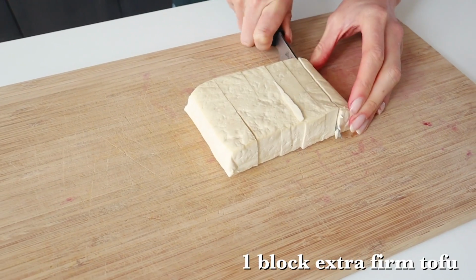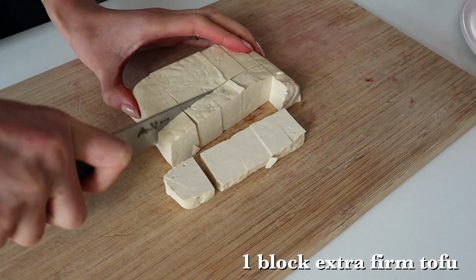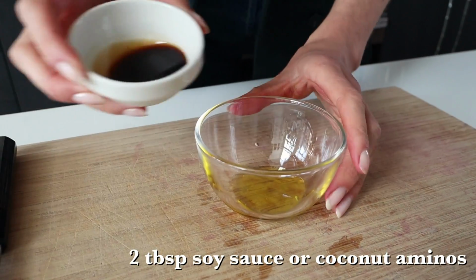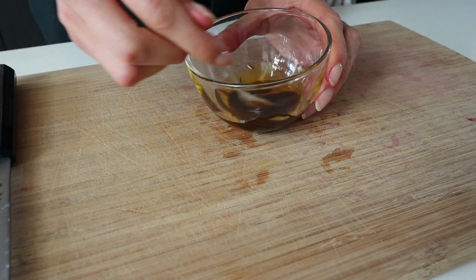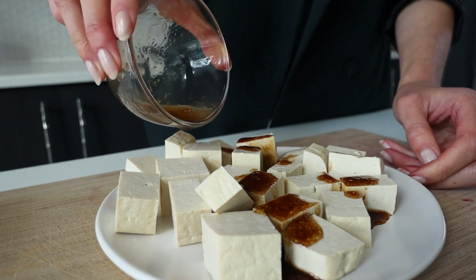Then we're going to marinate the extra firm tofu. Cut up the tofu in small cubes. Then grab a little bowl and add 2 tablespoons of olive oil, 2 teaspoons of soy sauce. Mix this together and add this onto the tofu. Let this marinate for about 15 minutes.